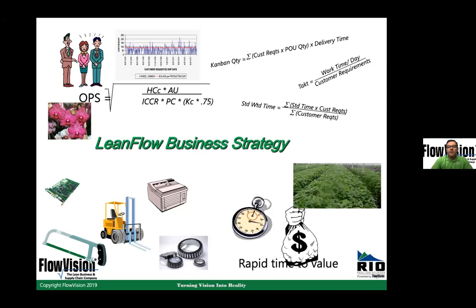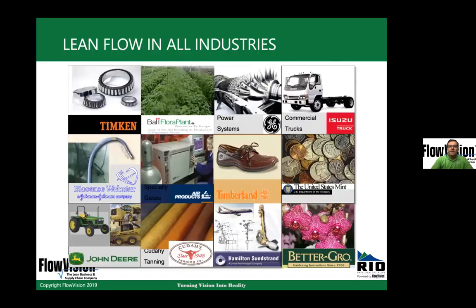And then the other thing with lean too is we have something we call rapid time to value. And what rapid time to value means is you don't have to wait 2, 3, 4, 5 years to get your payback. Unlike when you buy a piece of equipment, it's a 5-year payback is good, 7 is all right. With lean, typically within the first season of running your process, you get your benefits back, or within the first year of running the process.